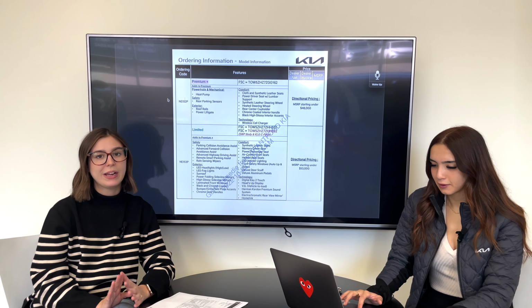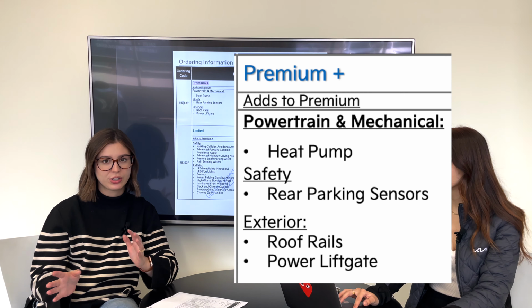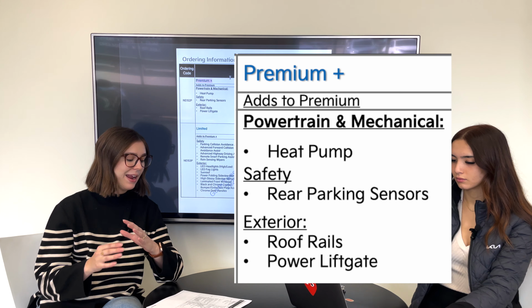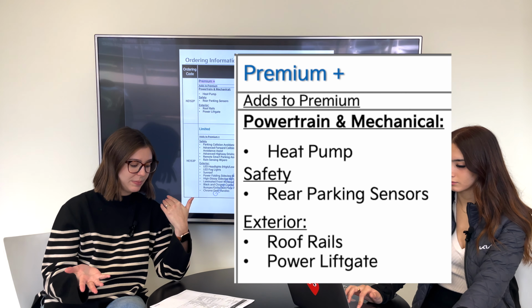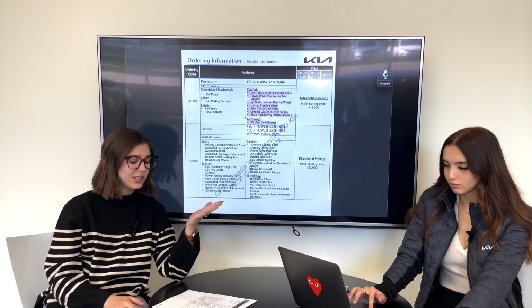So obviously they do include a heat pump with this, with the Premium Plus. I know that is a big deal, especially to those who live in Canada or generally colder climates. So it is nice that they have explicitly mentioned that and what trim that starts in, which, like I said, is the Premium Plus. This is also where you're going to see a little bit more detail on the exterior.